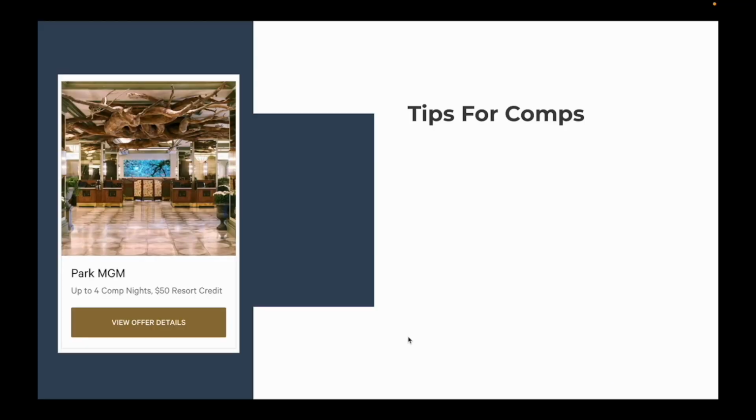Here are my recommended tips for comps. Stick to MGM Rewards resorts. Don't go casino hopping to other resorts such as Caesars. You want to stay within their ecosystem so that you can earn those comps. If possible, stick to just Park MGM. You do get higher tier comps if you stick to just the hotel. They like to see that you play and spend in only one spot.